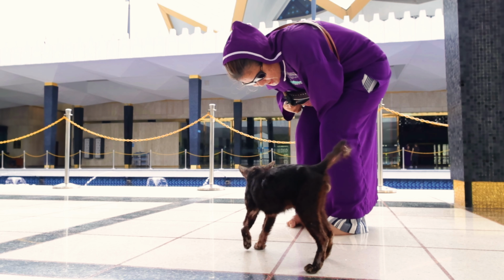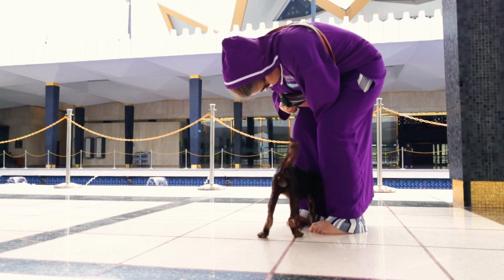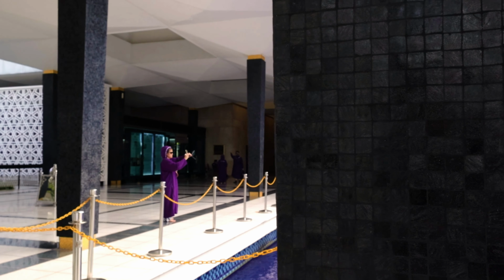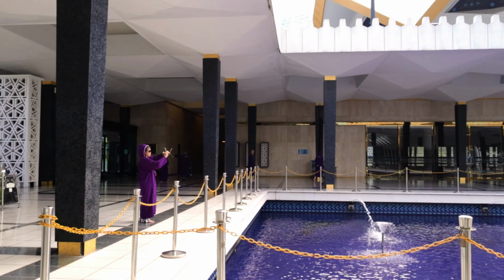The National Mosque is open to visitors of all faiths, and visitors are welcome to attend daily prayers and guided tours. If you are looking for a unique and informative cultural experience, be sure to visit the National Mosque of Malaysia in Kuala Lumpur.